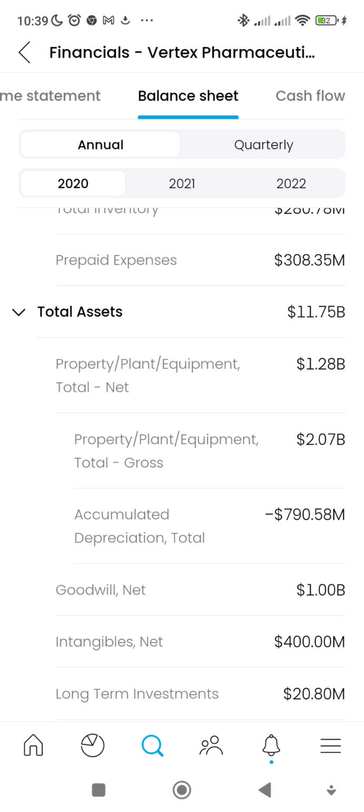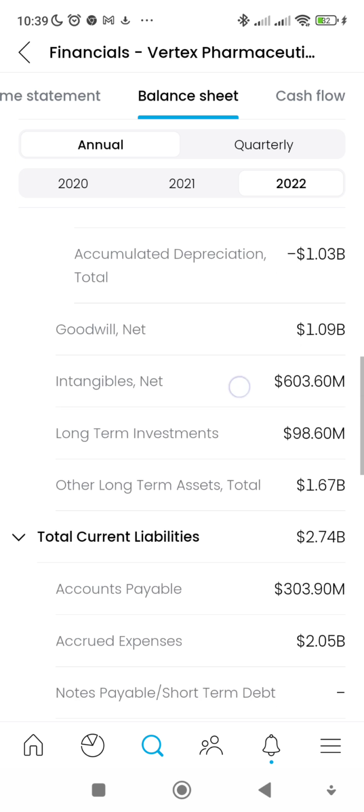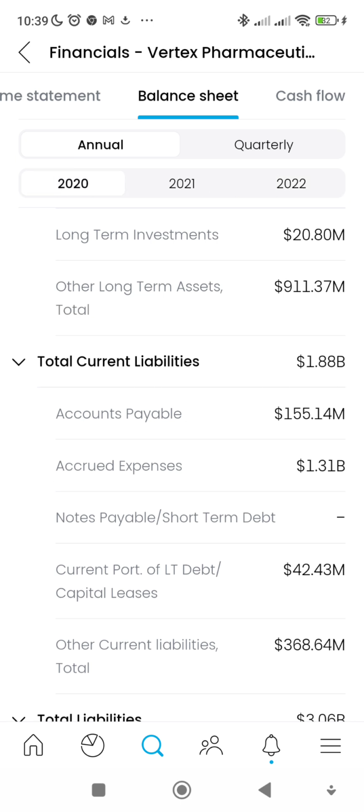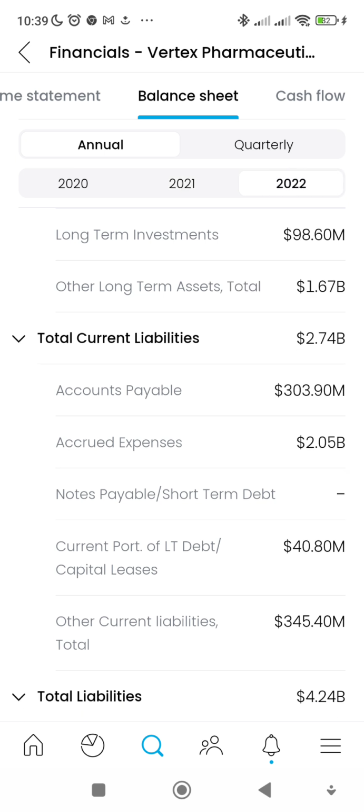So total assets were 11.75 billion in 2020, 2021 13.43, 18 points. So it's clearly a massive jump here. I guess an increase in all the other positive financial aspects trickles down to or affects the other aspects of the company's financial data. So let's check the current liabilities: 2.74 in 2022, 1.88, 2.14. Let's just check if there's a major jump.